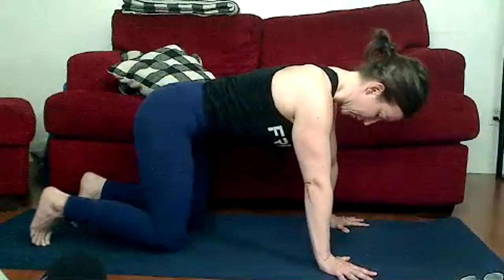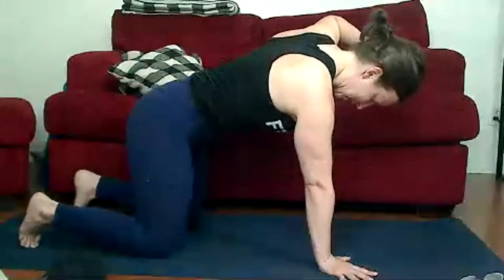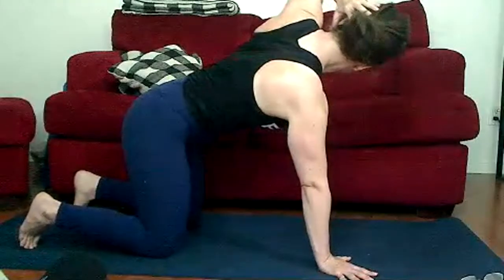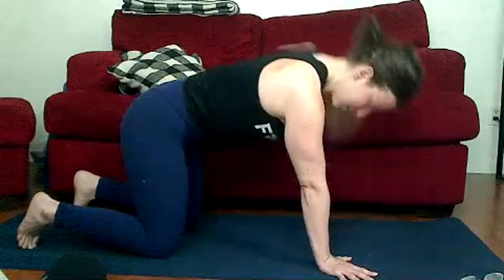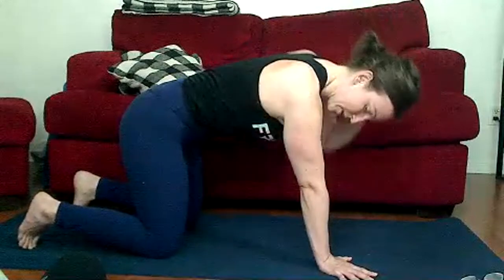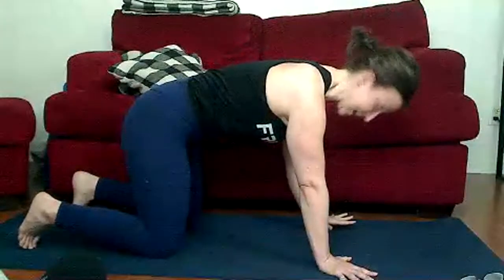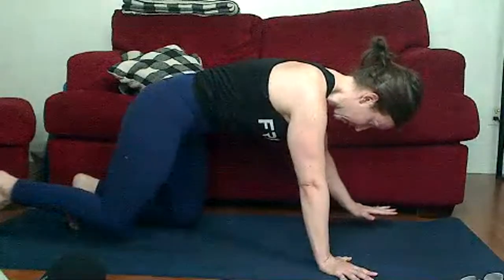Let's switch. Now the right hand's going to be on the floor. Okay. Left hand behind the head. Here I go. Elbow to elbow. Rotation. Elbow. Rotation. Inhale. Exhale. Inhale. Exhale. 1 more. Inhale. Exhale. Hand. Right knee. Hover. Push the right shoulder blade to the ceiling. 5 of these. Trace the floor.